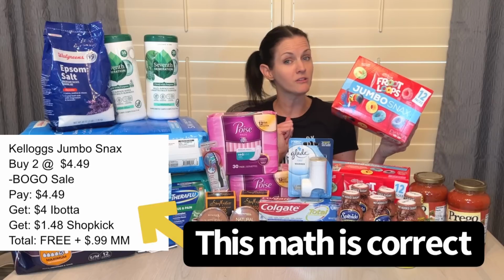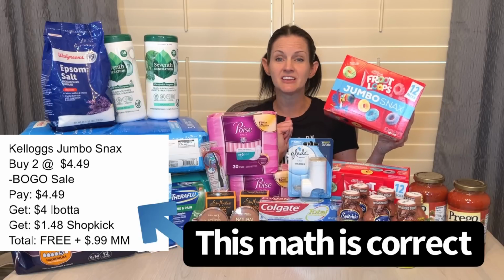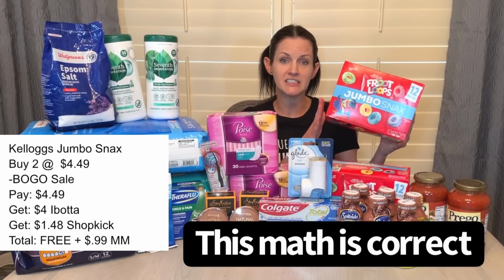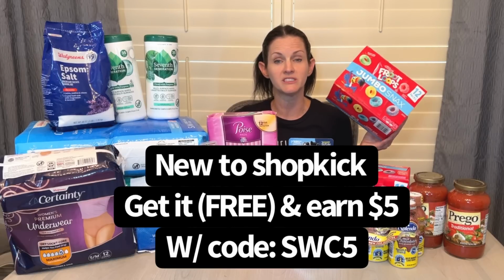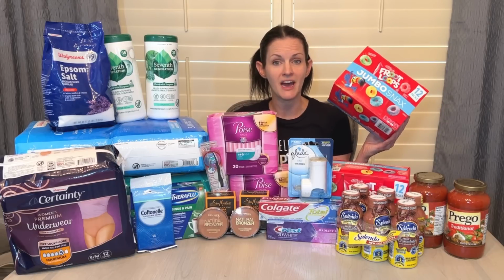Get back $4 on Ibotta for buying 2 of them. Then submit your receipt to the ShopKick app where you get $1.48 back, making your final cost completely free and a 50-cent moneymaker. Now, of course, these do count towards that free book if you submit your receipt to the Kellogg's Feeding Reading program. So awesome deal on that as well.